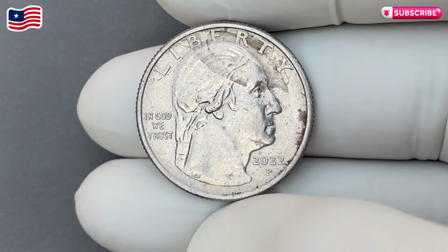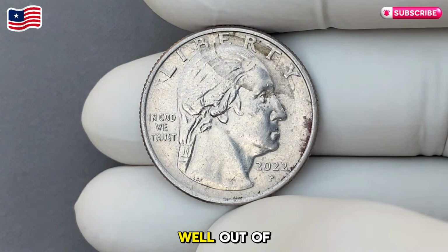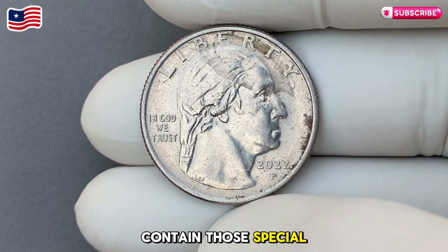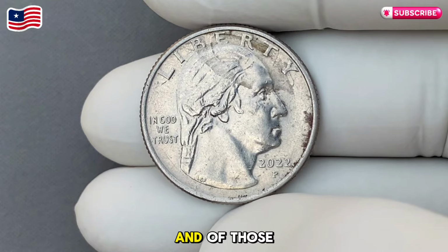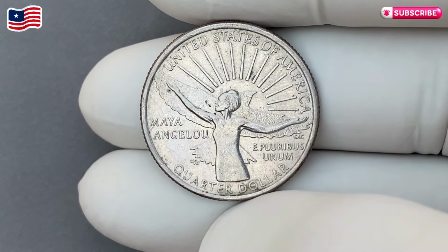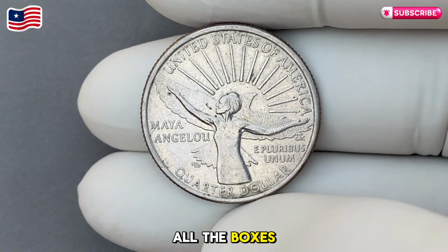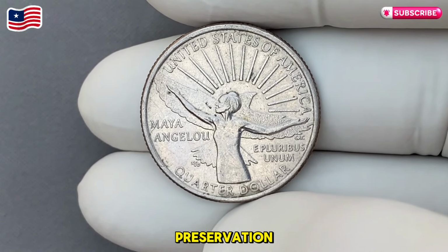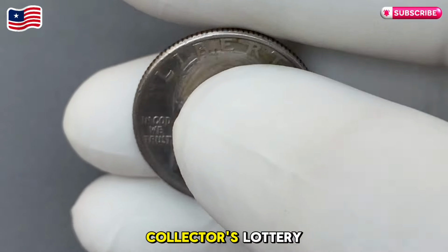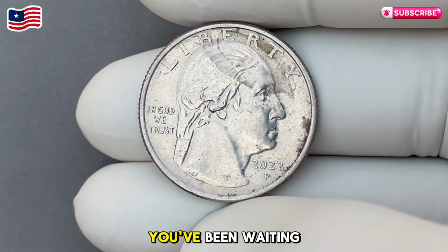Now you might ask, how rare can it really be? Well, out of millions of coins minted, only a tiny fraction contain those special mint errors. And of those, even fewer are preserved in top condition. Finding a coin that checks all the boxes, a rare error, perfect preservation, and powerful backstory, is like winning the coin collector's lottery, and that brings us to the moment you've been waiting for.